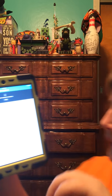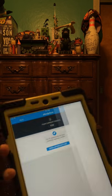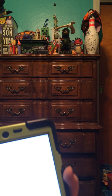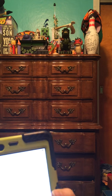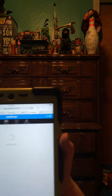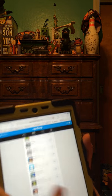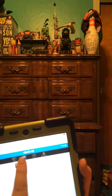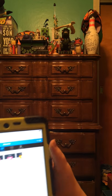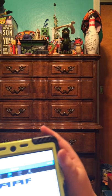I hope you guys can see this. Bounty Books is something where you get the app, you go on the website, and wait for it to load. What you do is you get apps, and then you get points for these apps, and once you get enough points, you can use them for iTunes and gift cards, like Amazon.